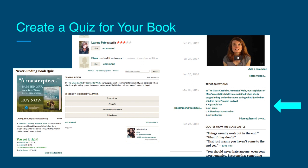in the form which is the correct answer, so that when readers take your quiz, they can be alerted whether they're right or wrong. And it's just a really fun extra piece to have on your book page, which engages your readers and your fan base, and they really have a lot of fun with it.